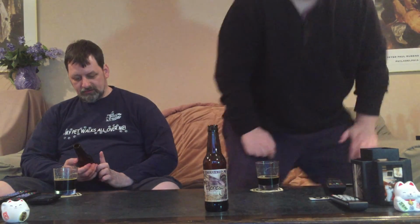I'd love to try this. Can you imagine having this on tap? This is in the bottles. On tap must be off the hook. My goodness, this is good beer. Love it. Thanks, people.